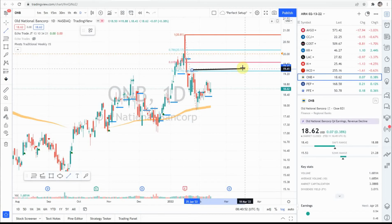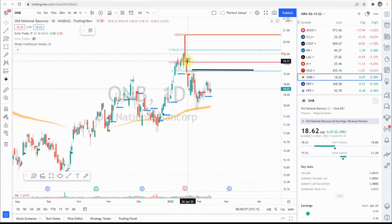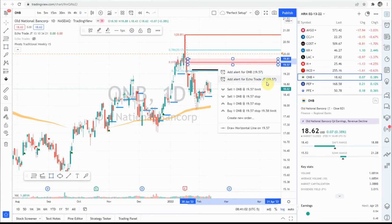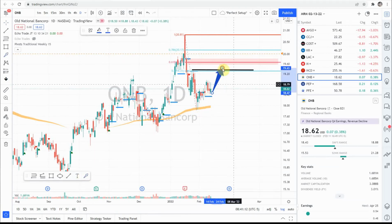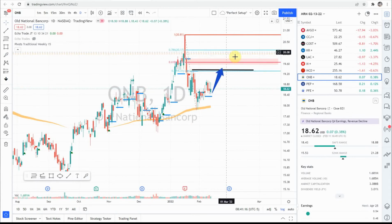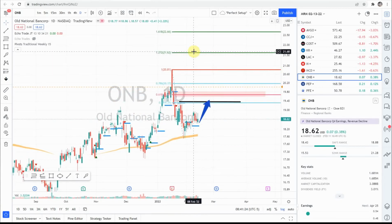So the aggressive entry right in here, right up into resistance. It's got to see something that moves up like this. That'd be the aggressive entry. Up here is the confirmation, up around 20. Still the same thing it's been. Out to 21, 22. So that's ONB for now.